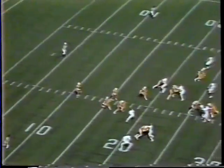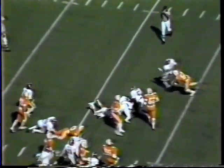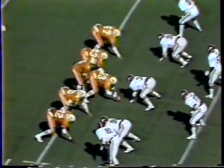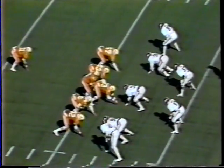Jeremiah Castile, who intercepted the pass a moment ago, a senior at corner. Gerald Sprinkle, a senior at the other corner. Tommy Wilcox, a senior at safety, and Rocky Colburn, who is a sophomore, is the other safety back. Tennessee trailing 7-3. 9:24 to go in the first period of the game at Knoxville. Beautiful, beautiful day for football.